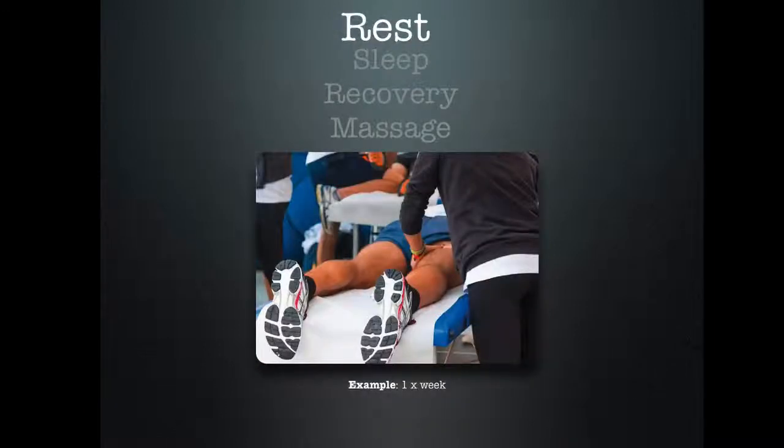You'll also need to incorporate rest into your training program, and that includes your sleep, your recovery, and things like massage. These are very important components to your training, as important as your long run or any other session, as a matter of fact. What we recommend is someone doing an intermediate program would have 1 day a week rest. A beginner might have 2.